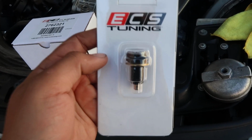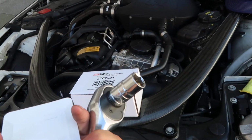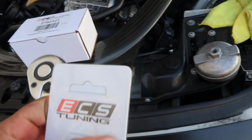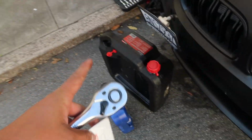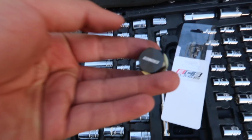So all you're really gonna need for the drain bolt is gonna be a ratchet and a 14mm socket. It is all we need, and of course your oil. So let's actually open this up and then figure out what size socket we're gonna need. So here it is.